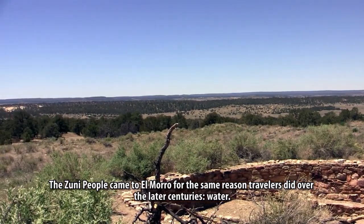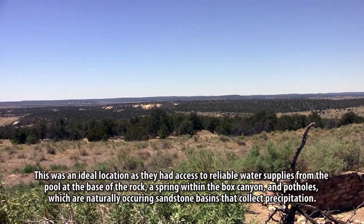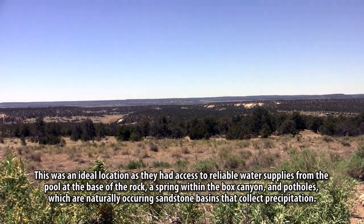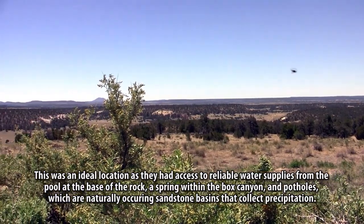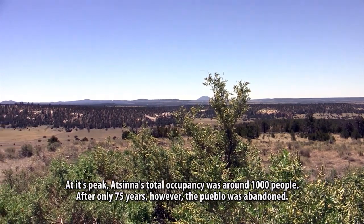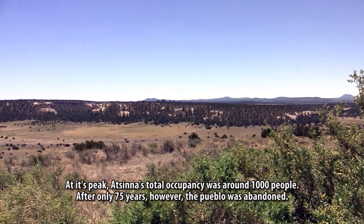The Zuni people came to El Morro for the same reason travelers did over the later centuries: water. This was an ideal location as they had access to reliable water supplies from the pool at the base of the rock, a spring within the box canyon, and potholes, which are naturally occurring sandstone basins that collect precipitation. At its peak, Atzana's total occupancy was around 1,000 people. After only 75 years, however, the Pueblo was abandoned.